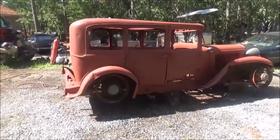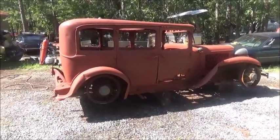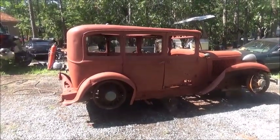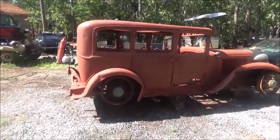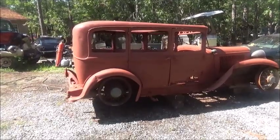I haven't decided for sure how far I'm going to go on this at all. It may be as far as it's going to go. We may do some metal work on it. We may chop the top on it. It's hard to say, but it won't be right now or anytime real soon.